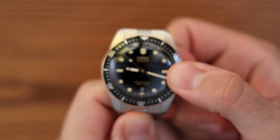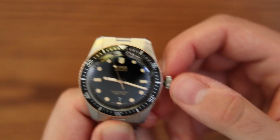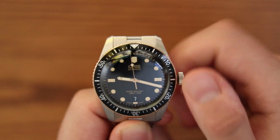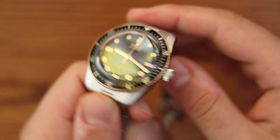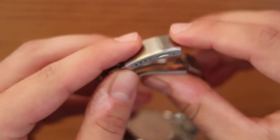The crown is oversized and the screw down is buttery smooth, which makes manually winding and setting this automatic SW200 movement very enjoyable. And the bracelet and clasp feel totally premium, as long as you ignore the stubborn push pins when resizing.